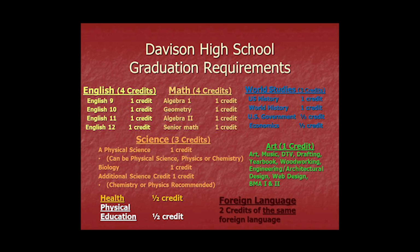So, this big, complicated slide shows the graduation requirements at Davison High School as told to us by the state of Michigan. While this does look like a very big list, you've actually already conquered many of the requirements. So to review them, you need 4 credits of English, 4 credits of math, 3 credits of science, 3 credits of world studies, 2 credits of foreign language, 1 credit of art, half a credit of health, half a credit of PE.